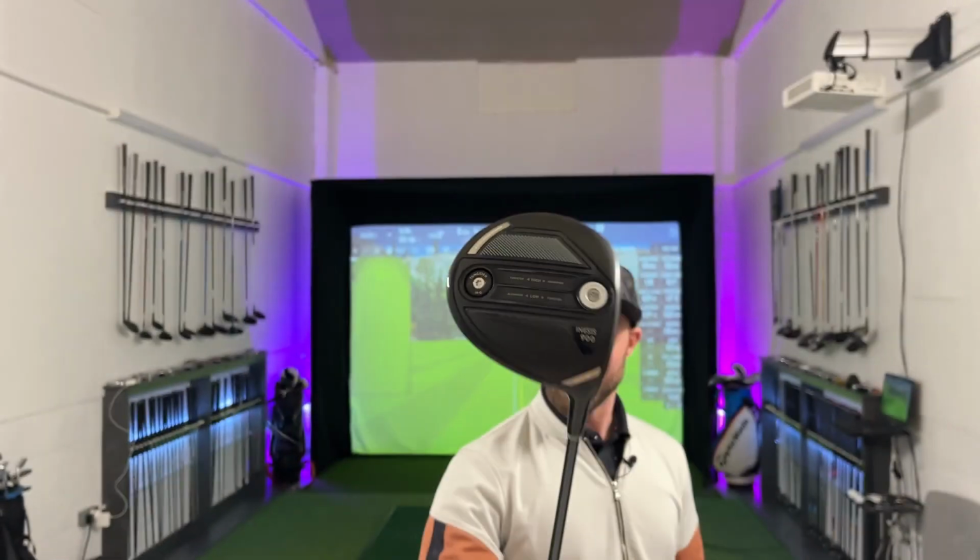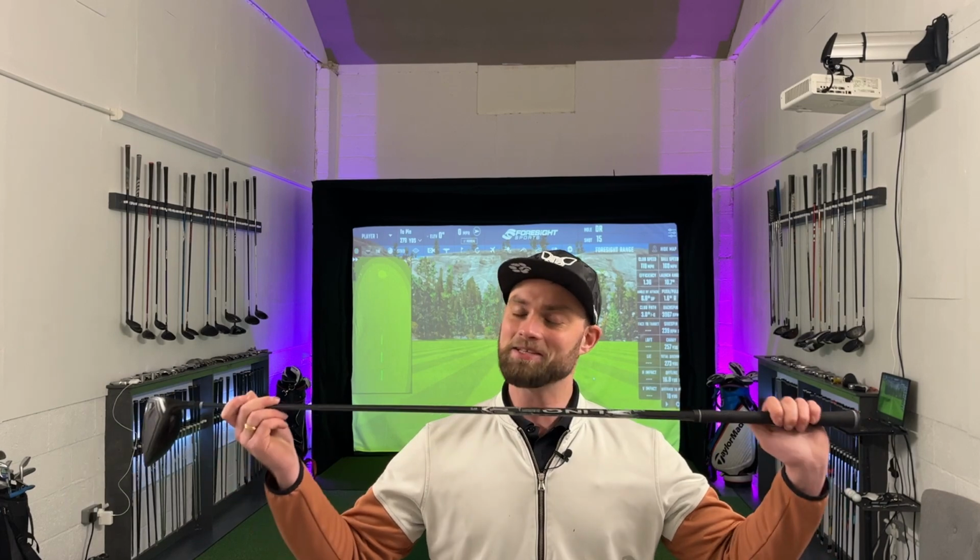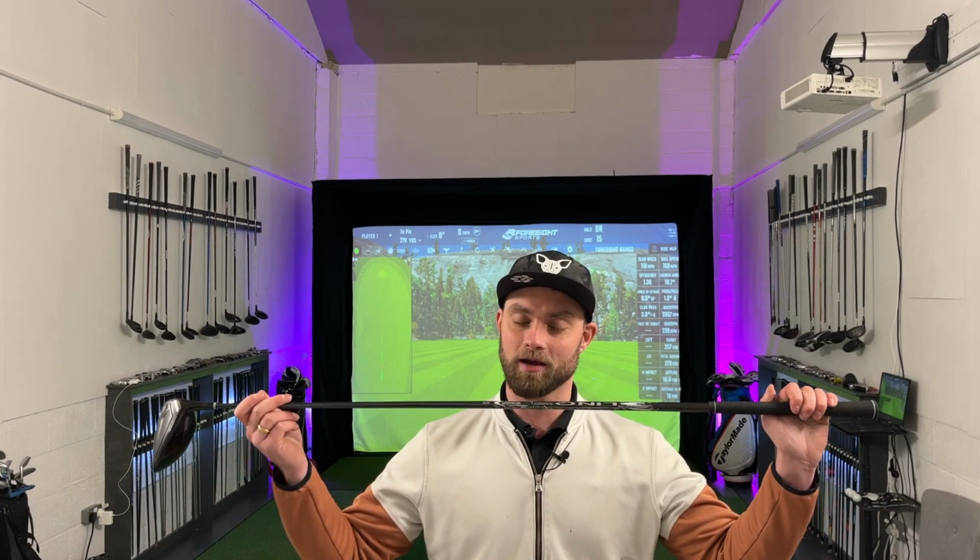And yes, it does have adjustable weights at the bottom of the head, but you know my feelings when it comes to adjustable weighting. Does it really make that much difference for us amateur golfers? And it doesn't have an adjustable hosel on the end, which personally I feel is a shame because they do put decent shafts in these golf clubs.